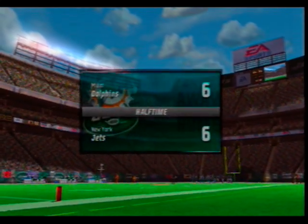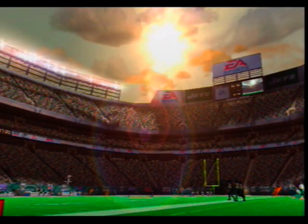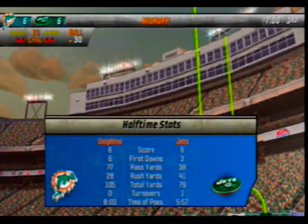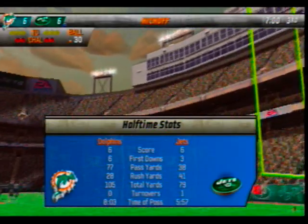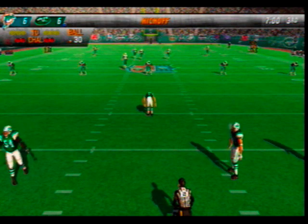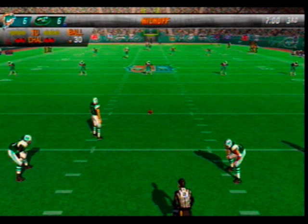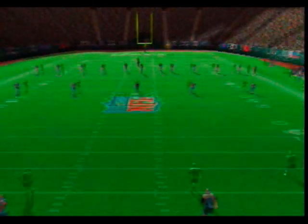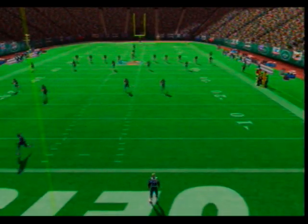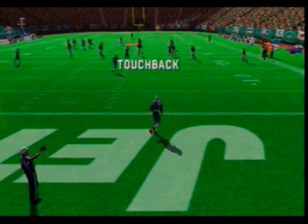At halftime, New York 6, Miami 6. We're ready to begin the third quarter of play. Number 9, looks like he's just about ready to kick this one off. And he got all of that one, a great kick. This one is handled by Clayton.